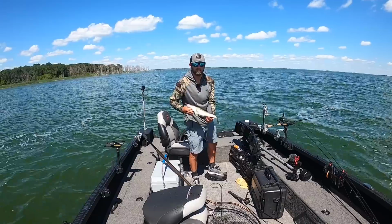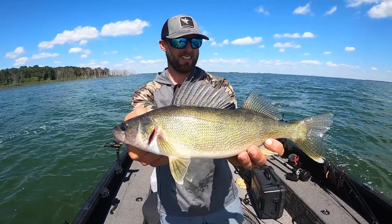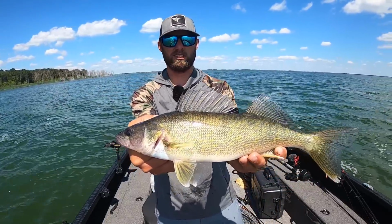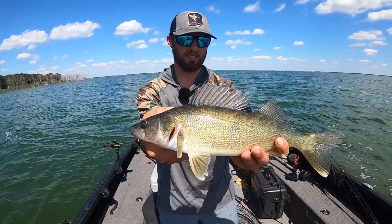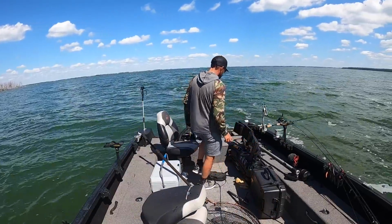There we go. Just so many of these real healthy, stocky 18, 19s, and kind of that 18 to 21, just such a popular size out here. And it's awesome because they fight hard, they're nice and perky, and they're chewing down these rattling spinners today.